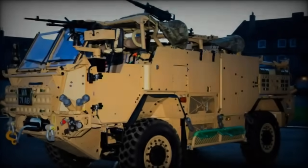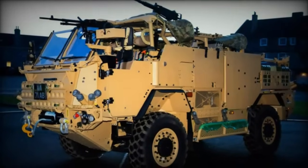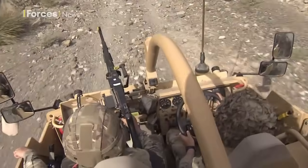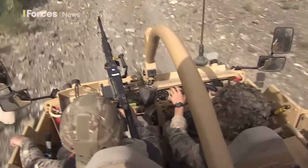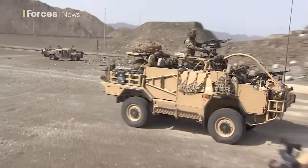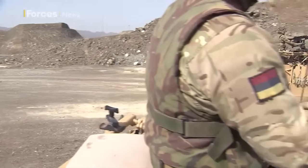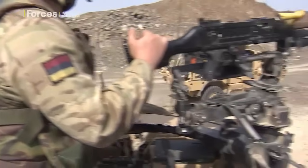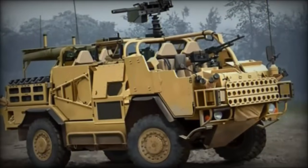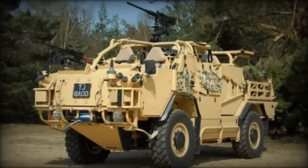The vehicle's maximum road range is 800 kilometers, fording is 1 meter, gradient is 60% and side slope is 35 degrees. It has a turning circle curb to curb of 13.5 meters and fuel capacity of 200 liters. The maximum and minimum ground clearances are 4.85 meters and 1.8 meters respectively, while the approach and departure angles are 40 degrees and the ramp over angle is 150 degrees.